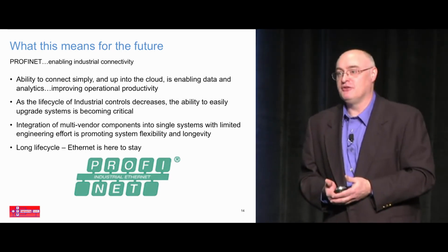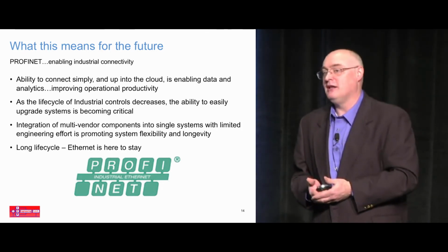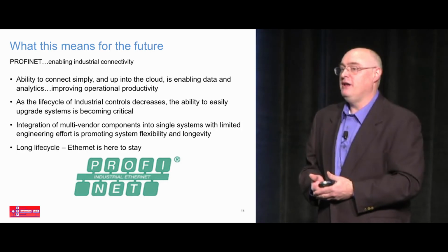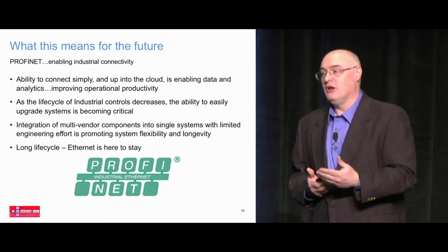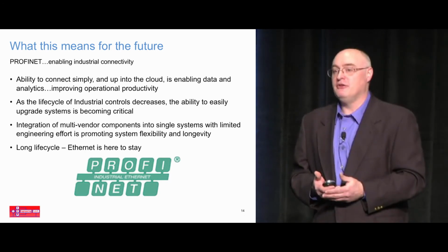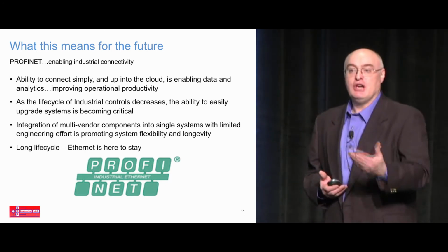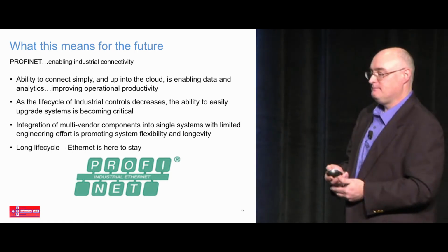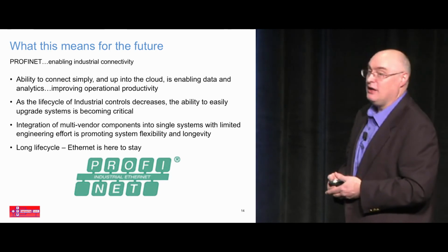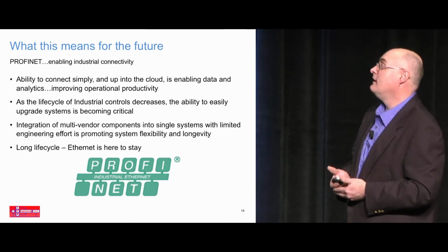Now it's 5 or 6 years, and people are being forced to upgrade automation equipment more frequently. By using PROFINET, we can depend that that network will be supported for a long period of time, and it's an open standard, so it minimizes the engineering effort required to change out a component in the future. We believe the Ethernet PROFINET is here to stay.